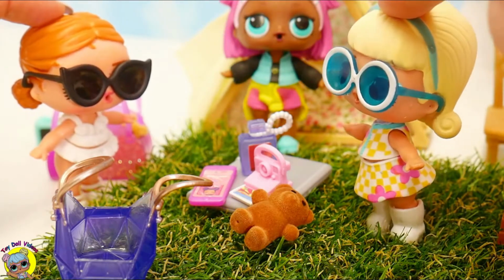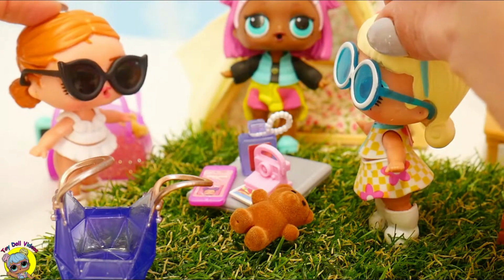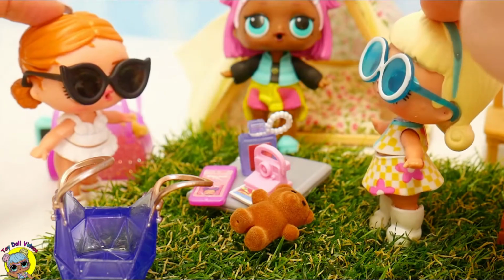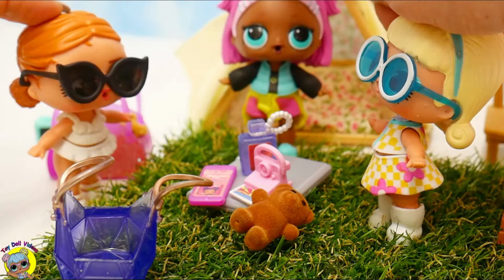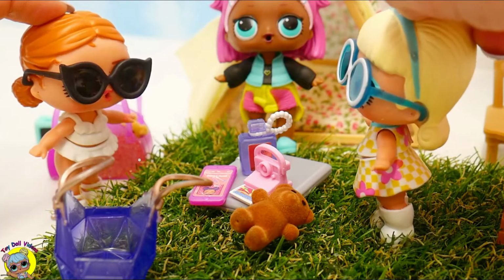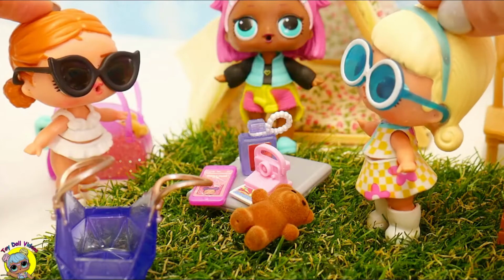Well, yeah, you could say so. Where are we going for dinner, girls? We're not going for dinner, we're cooking dinner here. Cooking dinner here? Yeah, we're going to have fish grilled on the barbecue. Ew, I think I'd give that a miss. It's super yummy. Okay, I'll try some.